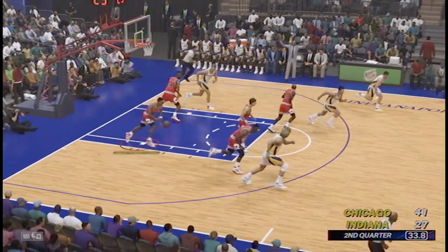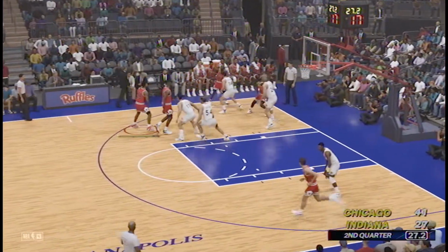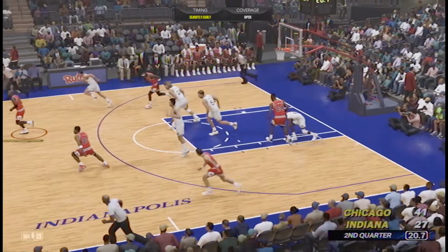And it's Smits missing. And so it's Pippen with it. He brings it up for the Chicago Bulls. They led the game at 1 point by 20. Grant sets a screen for Jordan. And the rebound goes to the Pacers.